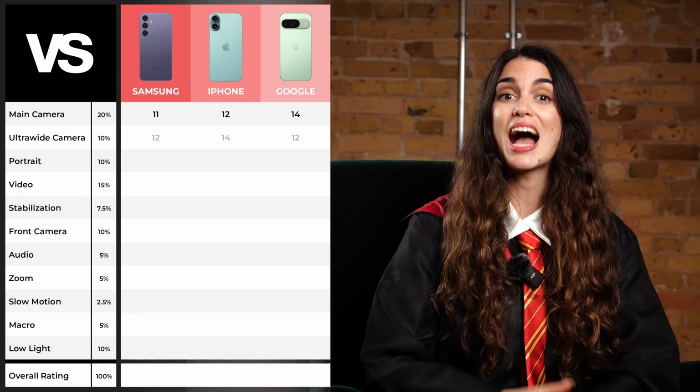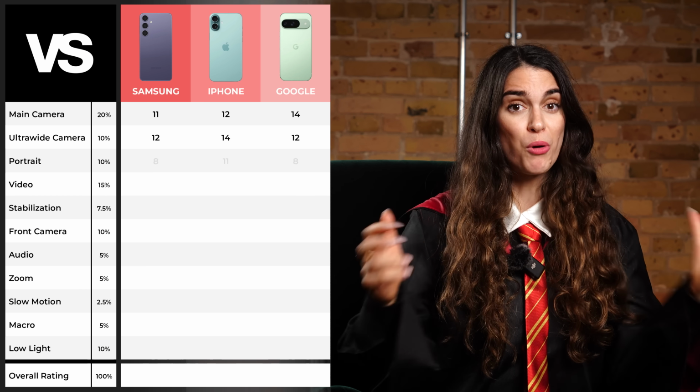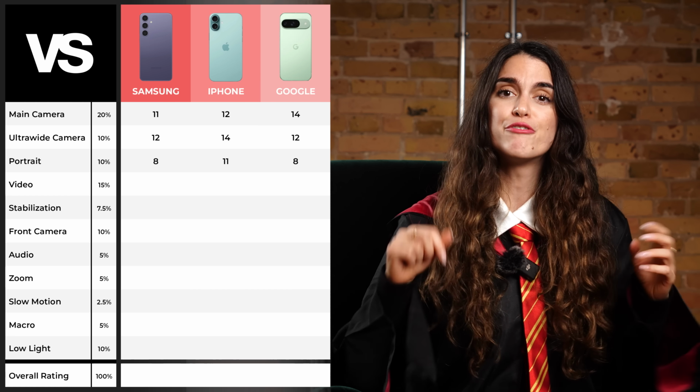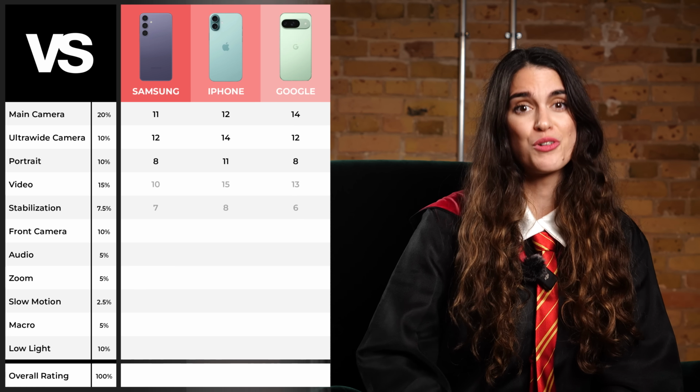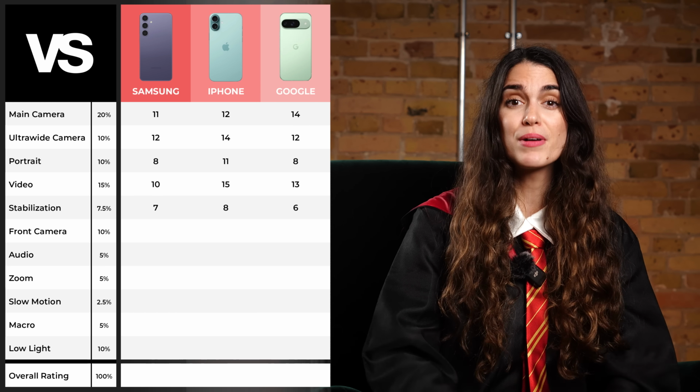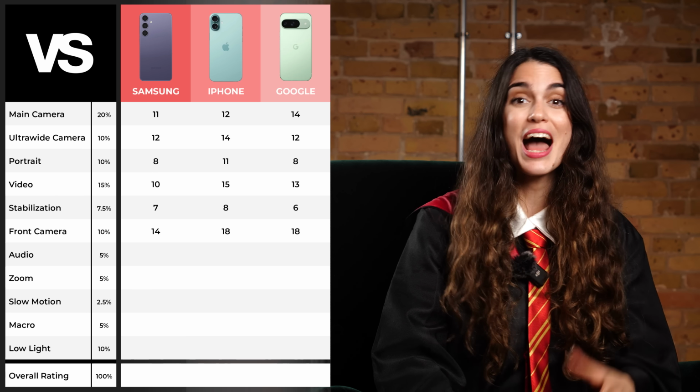In ultra-wide, the iPhone takes the upper hand. In portrait mode, the iPhone once again shows its superiority. For video and stabilization, the iPhone also scores the most points. In photos and videos taken with the front camera, it's a tie between the iPhone and Pixel.